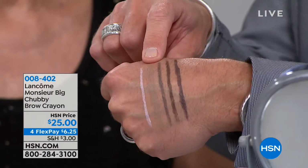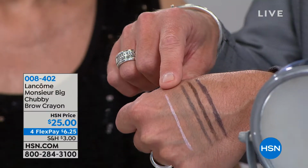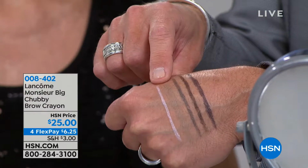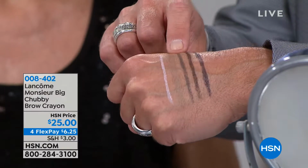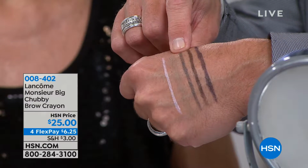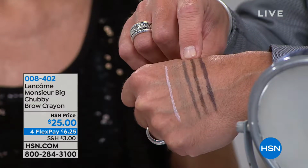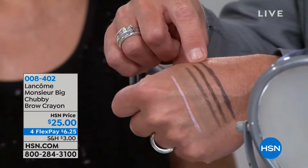So if you are light in brow, and I mean blonde, any kind of blonde, yellow blonde, gold blonde, taupey blonde, or gray silver hair, I want you to get the number 1 blonde. Chestnut is the most versatile, so that's number 2. Number 3 is the brown. It's a little deeper, a little warmer, a little more golden red. And then we have, of course, the deepest one, which is ebony.